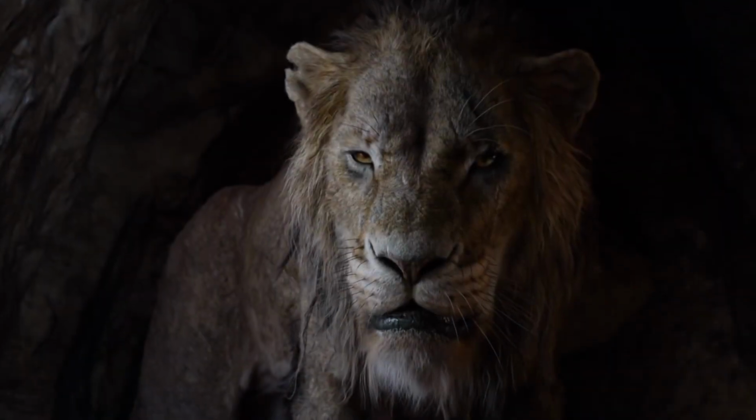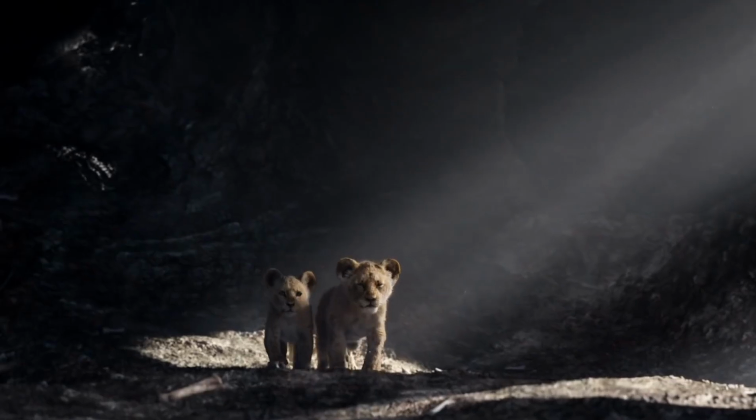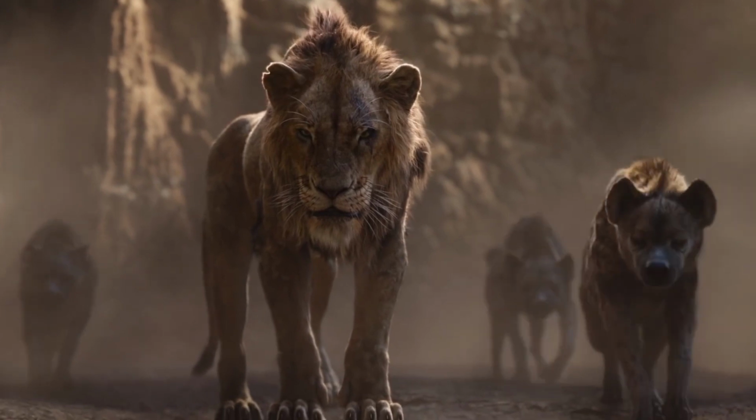And another thing that I'm really excited about is that we get a lot of Scar in this trailer, which is unique compared to the other ones that they've released. I'm really excited about it because he looks a lot scarier and more haggard in this version. Him and the hyenas look especially haunting and definitely a lot more serious and edgy as compared to how goofy they were portrayed in the animated version.